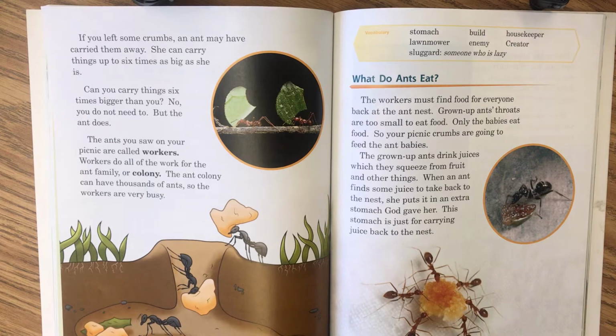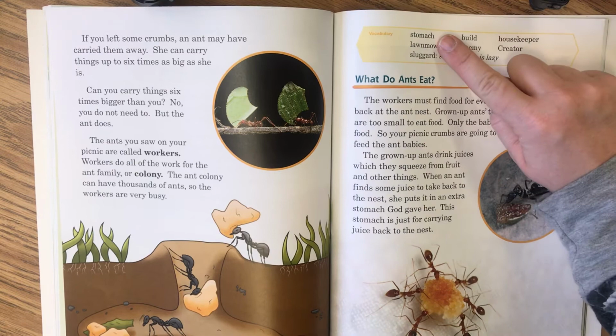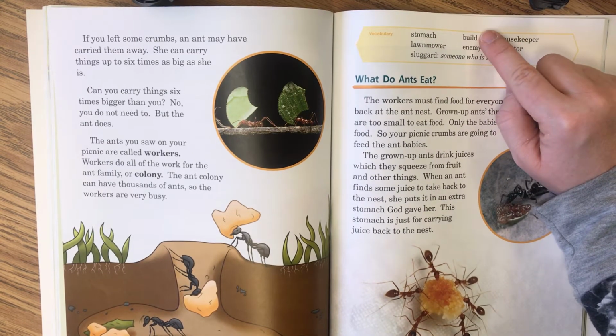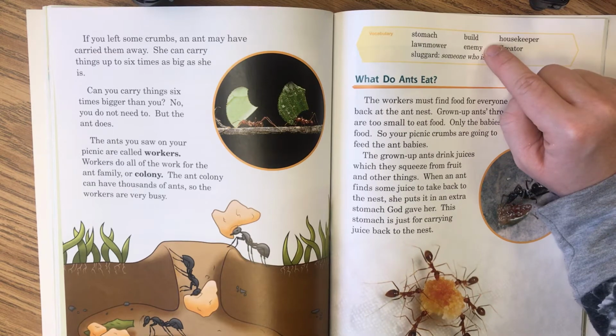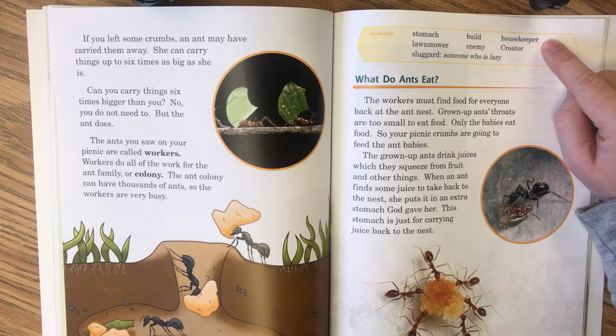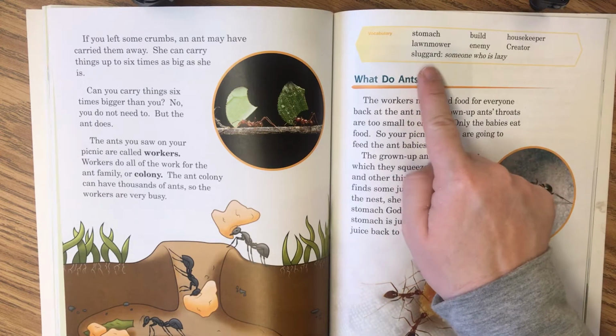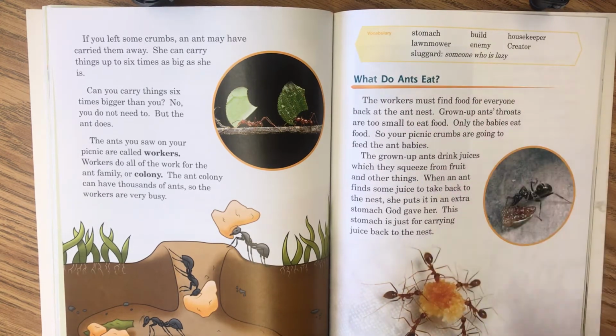All right, let's go on to page 87. More vocabulary words. Repeat after me. Stomach, lawnmower, build, enemy, housekeeper, creator, and sluggard. And sluggard is someone who is lazy.